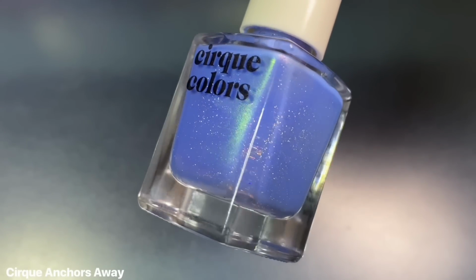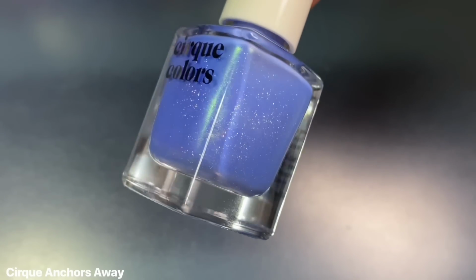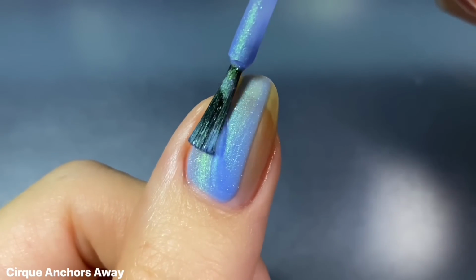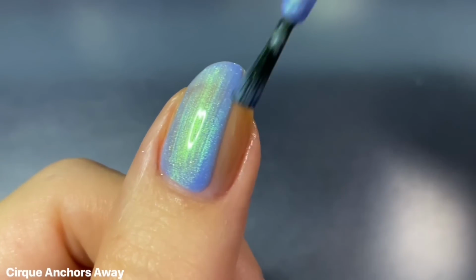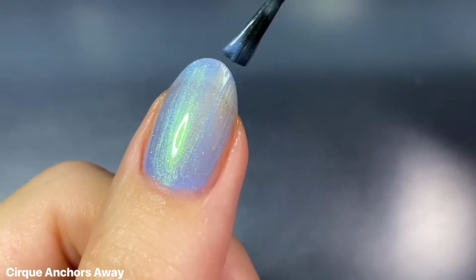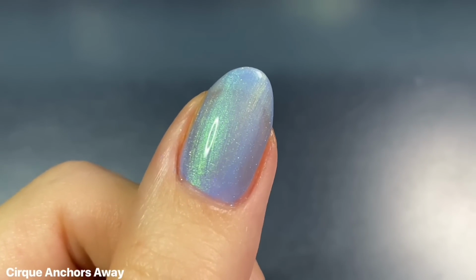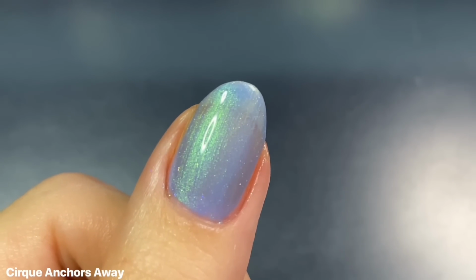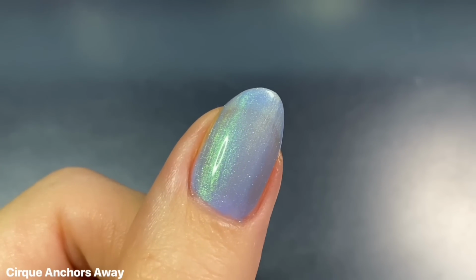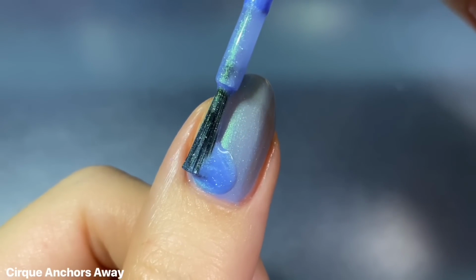But for a slightly brighter blue for the summertime, I have Anchors Away, and this one is just so breathtaking to me. I remember first seeing this on Walker from Ave Pahlish back when she was doing her YouTube videos. She wore this in one of her intros, and I was just so distracted. I was like, oh my gosh, what is this shade? I need it immediately. I was just absolutely entranced by this polish. It is just so magical.